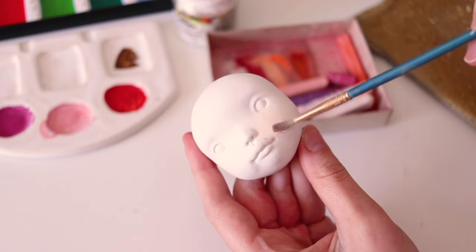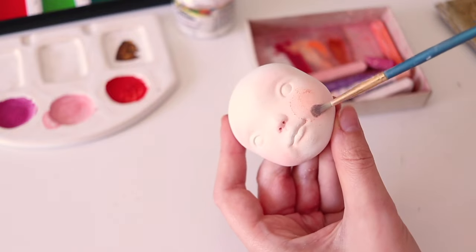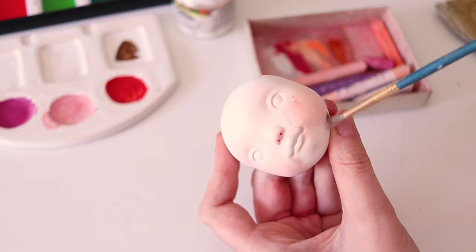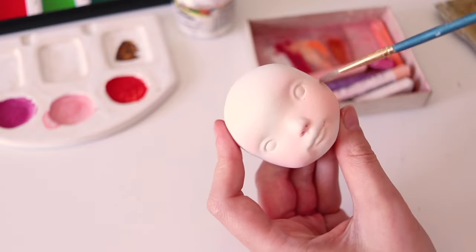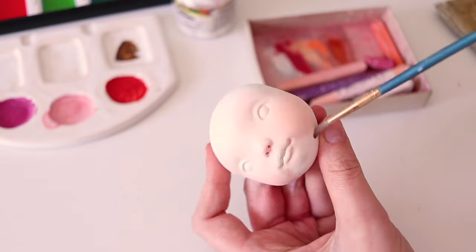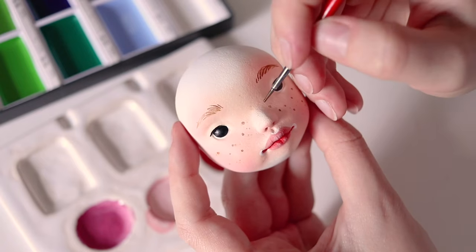To paint these faces, I use soft pastels ground to the dust. Every layer needs to be sealed with matte spray varnish to protect and build the color. This process is very meditative and I love painting these faces while listening to a podcast or my favorite music.